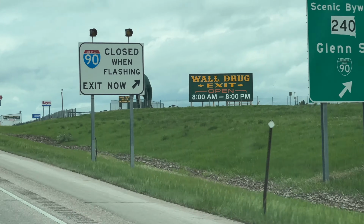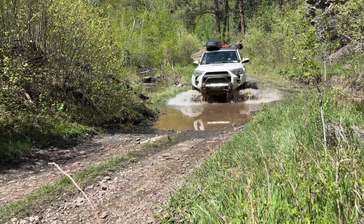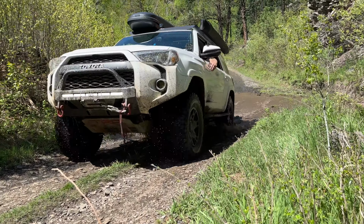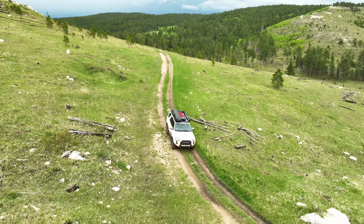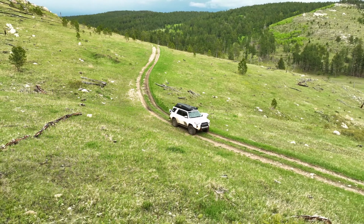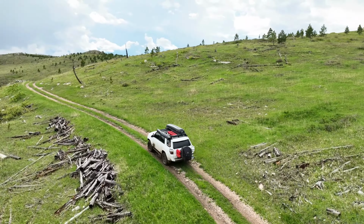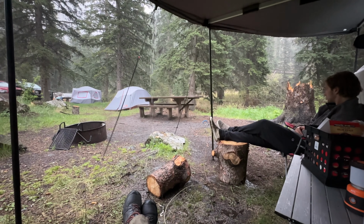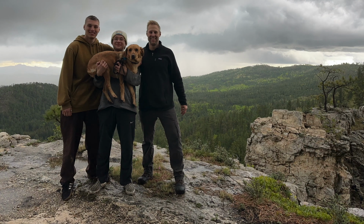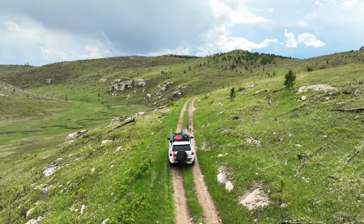A few weeks later, with a long Memorial Day weekend to look forward to, my two sons and I packed up the 4Runner and headed out on our first solo trip of the season. We headed west from Minneapolis to the Black Hills of South Dakota. We spent the weekend exploring all the trail systems, dodging thunderstorms, and just making great memories. The Black Hills is truly a hidden gem for the overlanding and off-road community.